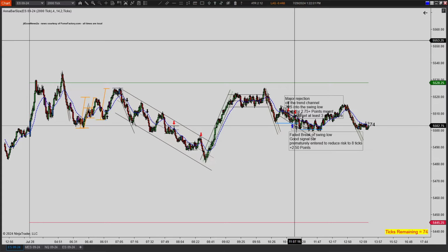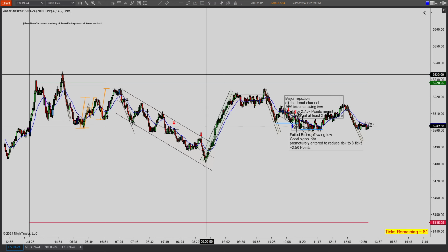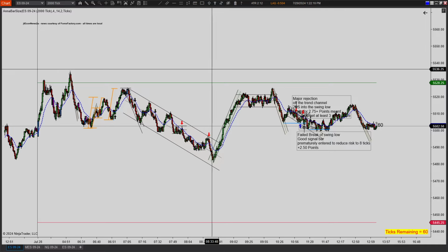This will be our chart lesson for today of the ES futures on the 2000 tick chart. Overall, not too bad of a day. There's some trades in here, not really the best, just kind of mediocre, I'll be honest. Bouncing off of the bottom of our trend channel here for the daily chart. We'll see where this thing goes.